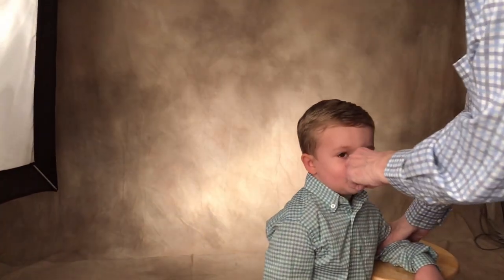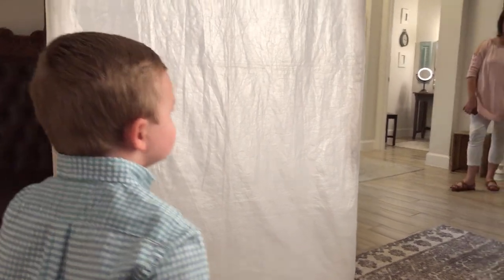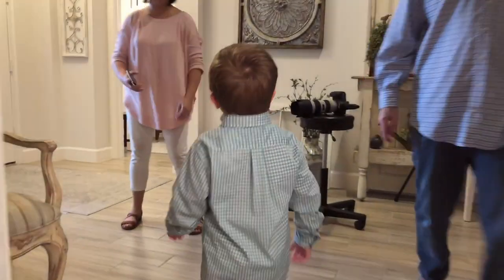Right there. Now, don't move. We're going to get this one done, okay? This will be finished. We're good. We got the bench. Come out here for see mommy for a minute. And I'm going to change it around.